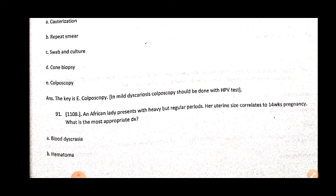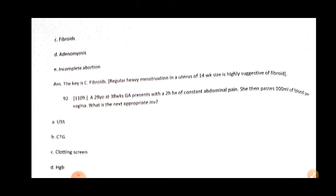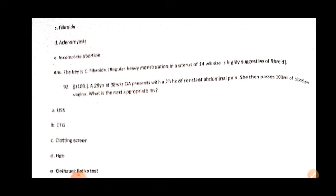An African lady presents with heavy but regular periods. Her uterine size correlates to a 14-week pregnancy. What is the most appropriate diagnosis? So this is a case of fibroids. Regular heavy menstruation in a uterus of 14 weeks size is highly suggestive of fibroids.